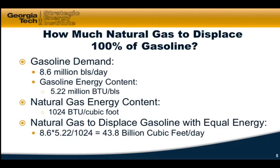Gasoline energy content: if we're going to replace gasoline with natural gas, it takes the same amount of energy. So it'll take a BTU of natural gas to drive the car the same distance as a BTU of gasoline. That's the basis here. Gasoline energy content is 5.2 million BTUs per barrel, and we'll use 8.6 million barrels of gasoline per day.